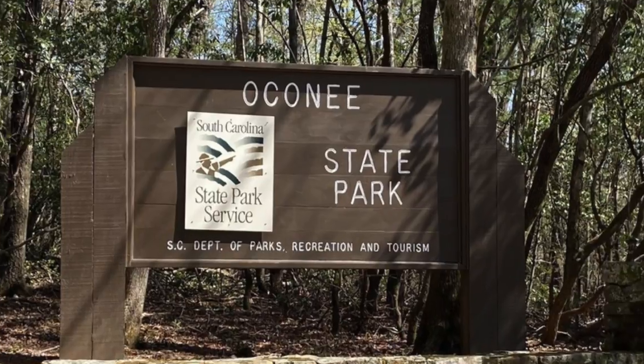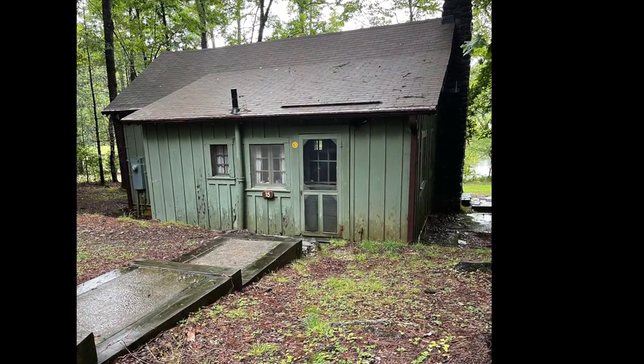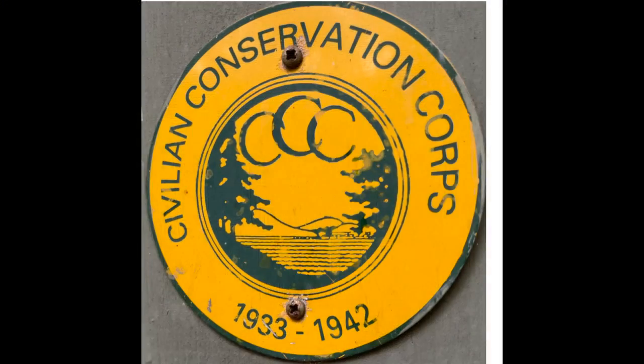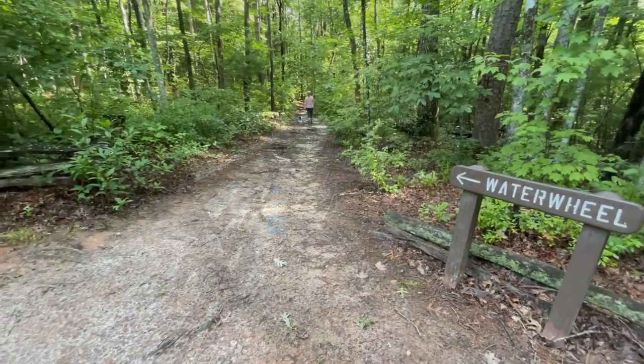We're staying at Oconee State Park near Mountain Rest, South Carolina. We decided to leave the RV home and rented a cabin, one of the cabins built by the Civilian Conservation Corps in the 30s and 40s.